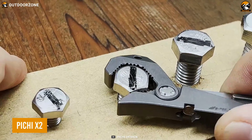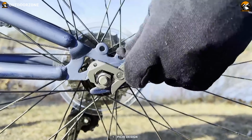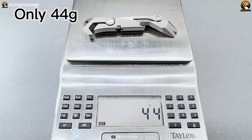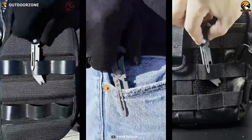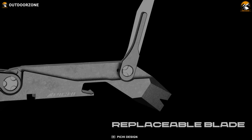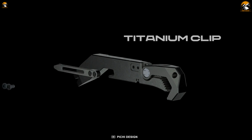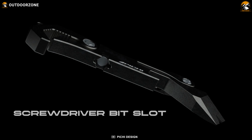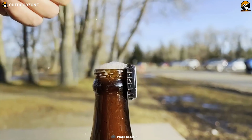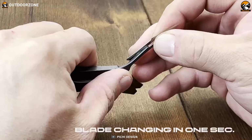Peachy X2 is your go-to multi-tool for any task of everyday life. This EDC tool weighs as light as only 44 grams, while its compact design makes it more practical for keeping inside that side pocket. And we think that 44 grams of weight and ultra-durable performance already explain its top-tier titanium build. This multi-tool packs a whole bunch of essential tools, including a versatile wrench and a scalpel knife.